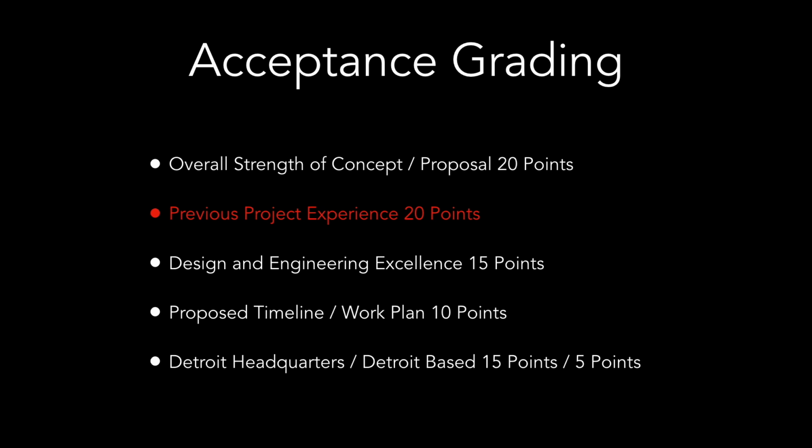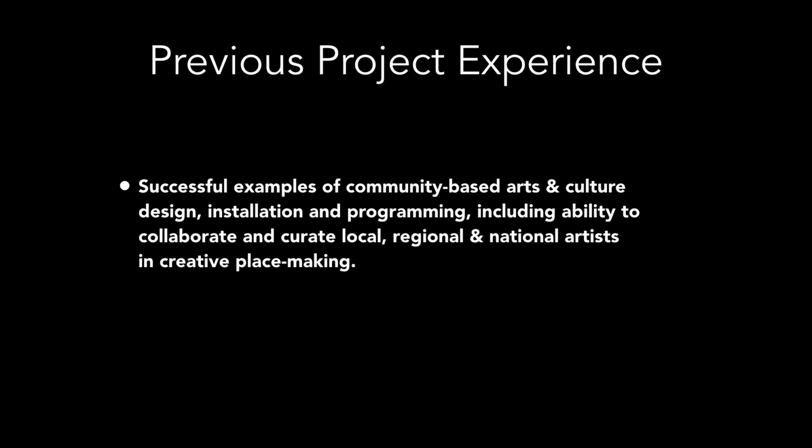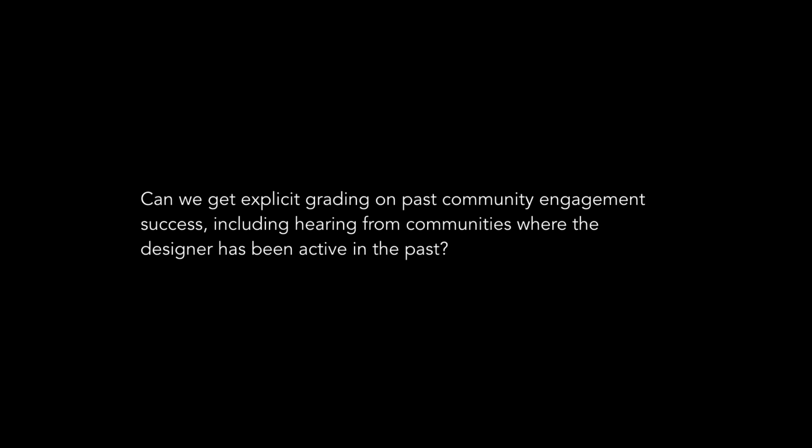The place where we think there's an opportunity for improvement is in previous project experience. The city lists a whole bunch of things that are technical. Hey, are you able to actually design this thing? And obviously that's very important, and we think that should get points. But this is the only part where they really talk about community interaction, and this is focused on arts. So this is saying, do you have examples from your past of doing arts-based community interaction? We would like to see, can we get an explicit grade on past community engagement success?